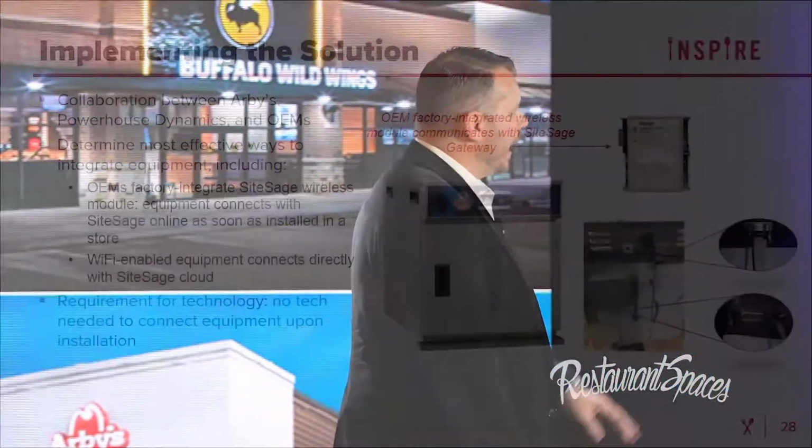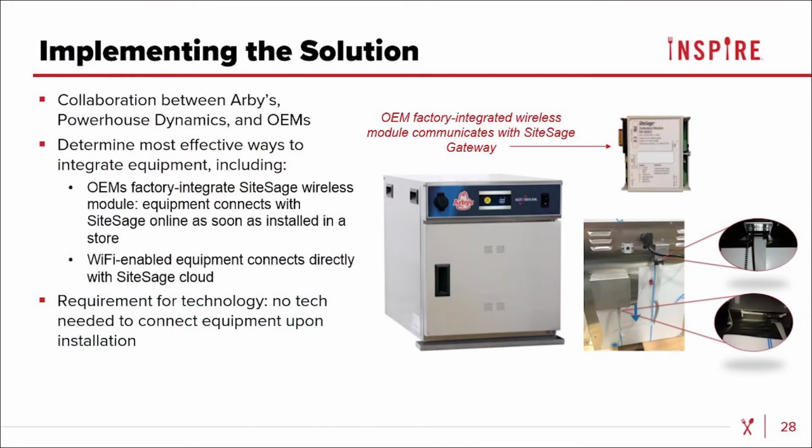They didn't have the Wi-Fi capabilities, right? And so we created this wireless module we call an S-Pod. This was custom made for Arby's, but it's available for others now. Industry sharing, we want the industry to be better. So we didn't say it had to be only Arby's.